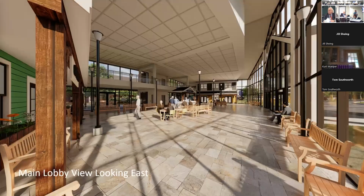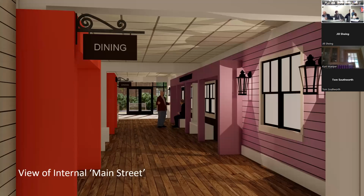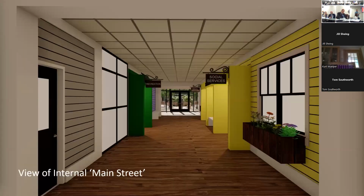Go ahead to another view of that same space. Again, the entrance, looking into the courtyard beyond, and the connecting balcony above. Again, looking into one of the atrium spaces from the inside. And just images of what the inside might look like, in terms of it being set up like a town square. Look through these.